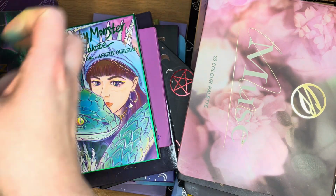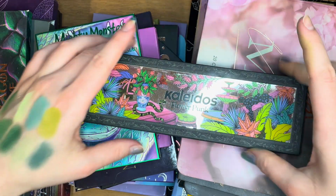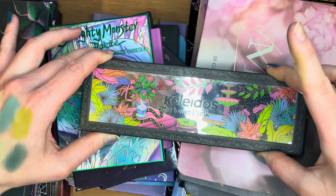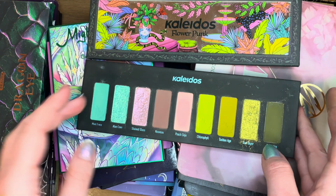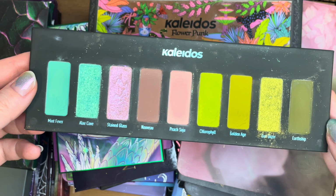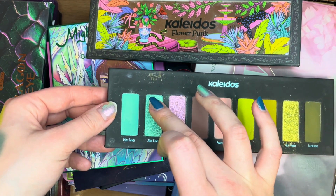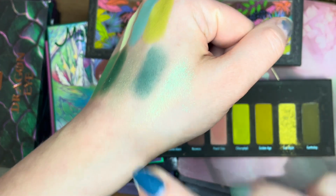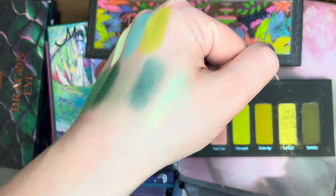Then not that long ago, I was able to finally get my hands on the Kaleidos Flower Punk palette that I've wanted for a very long time. As you can see, it's half green, half pink. I love this minty shade here called Aloe Cove. I'm sorry, but this one is so incredibly beautiful, and it's so sparkly.